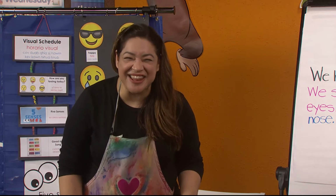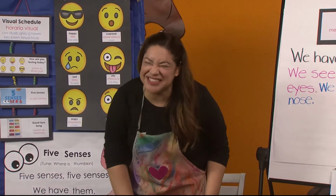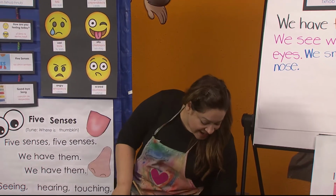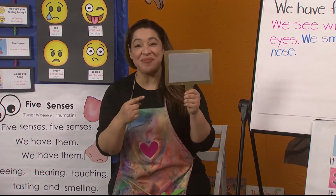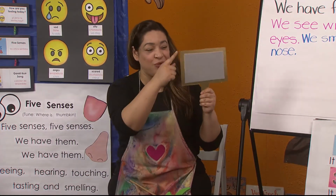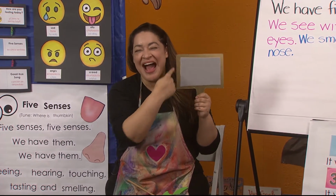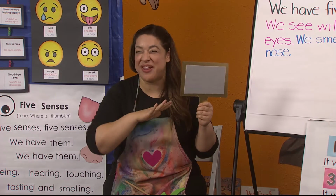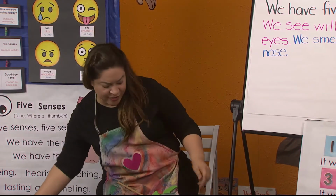Let's do that together. Let's see, what mirror should I use today? Should I use my rectangle mirror? My rectangle mirror has four sides. One, two, three, four. I think I'm looking for a mirror today with no sides at all. Let's see, not this time, rectangle.